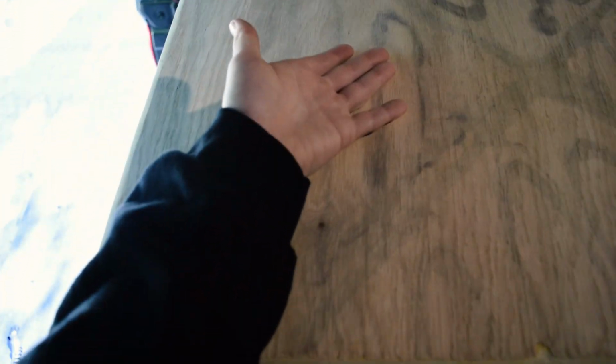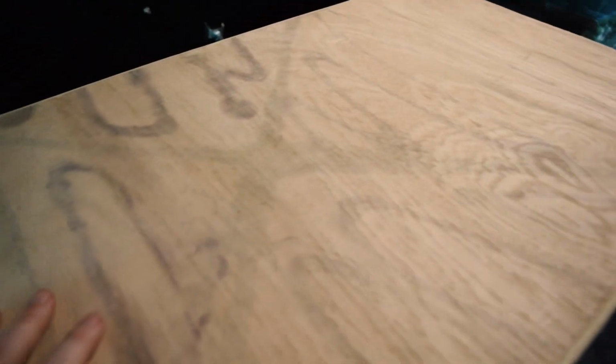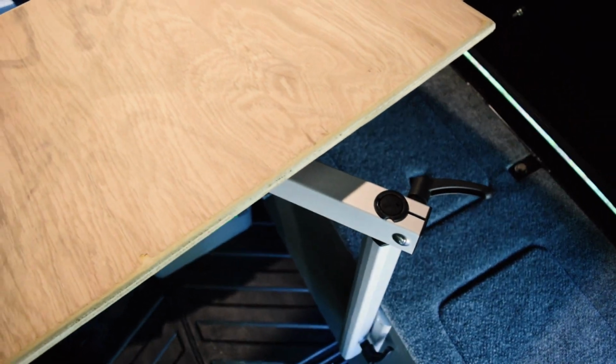So as you can see, that was super easy, and now I have a full-size table in here, completely adjustable. I can sit at it. It works perfectly for me. I could easily sit 4 to 5 people in here and sit around this table, play a game of cards, make dinner, eat dinner, pretty much do anything, and it is perfect, and it literally takes up hardly any space at all when it is stored. So let me put that back for you and show you just how easy it is to put back together.